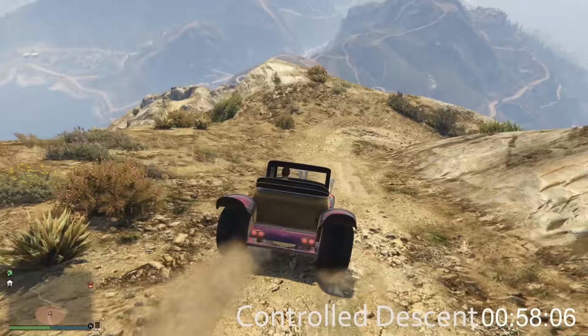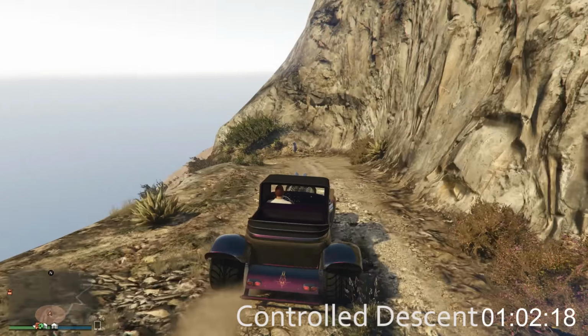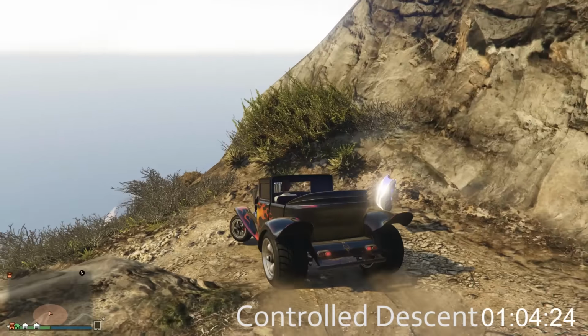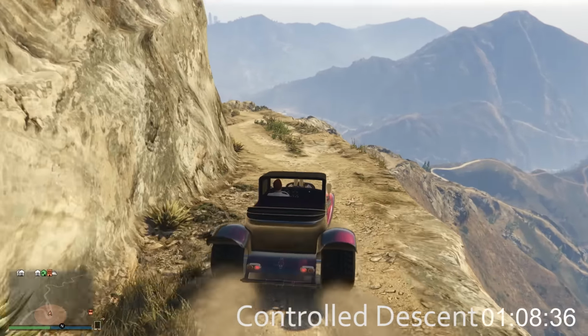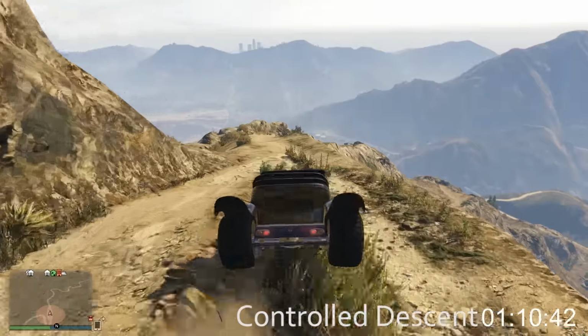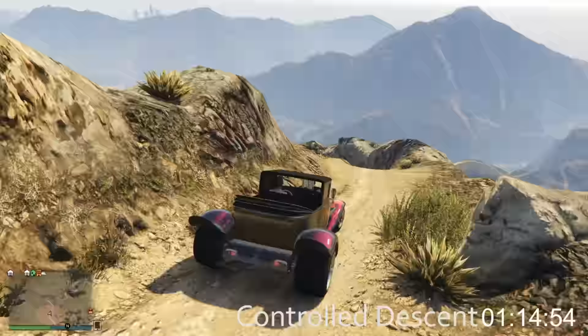Wow. I know I keep saying wow. I am genuinely impressed by how well this car is handling this really wide turning radius. Get around that narrow bit. Okay, let's see how it handles some uneven terrain. Like a champ. A little bit of bouncing, but not too bad at all.